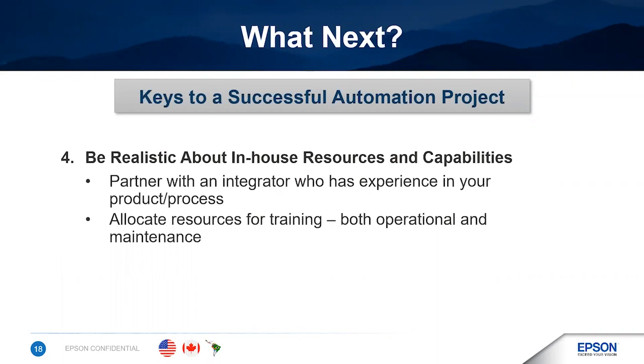I hope we've illustrated some of the challenges and important topics to consider. It's very common for folks to purchase a key piece of equipment for the process and then try to build automation around that. It's far superior to work with an integrator who can design and build a capable automation system that incorporates those key pieces of equipment as a component.